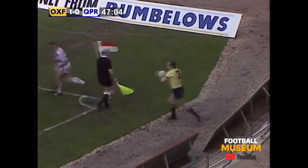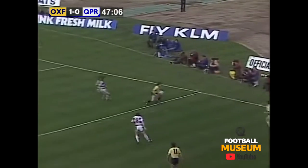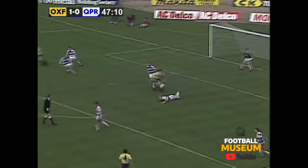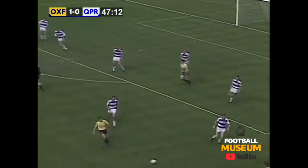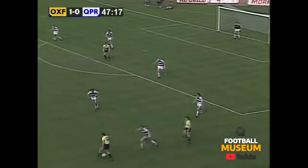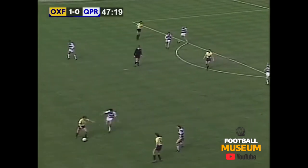Conceding the throw but not the corner. Langan's taking it quickly before Rangers can really organise themselves. Langan's cross now, hitting low towards Aldridge. It was McDonald who got it away. Here's Brock for Oxford. Houghton again. Phillips.